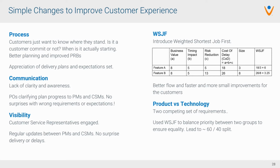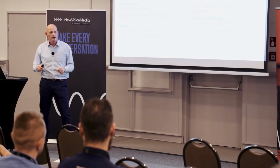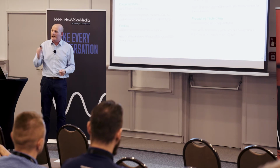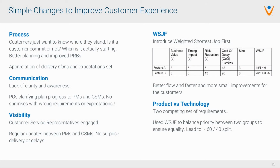But then there's always that balance of product versus technology. We've split today's session, basically, into product and technology. I sit on the product side as a product manager. Tech debt is somebody else's problem. But it's important, it's real, and it has to be accounted for without a doubt. But actually, taking this approach, weighting everything and looking at it, still gave us pretty much the industry standard of roughly a 60-40 split. So it works really well.